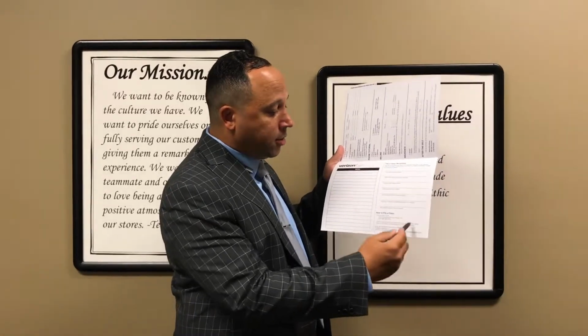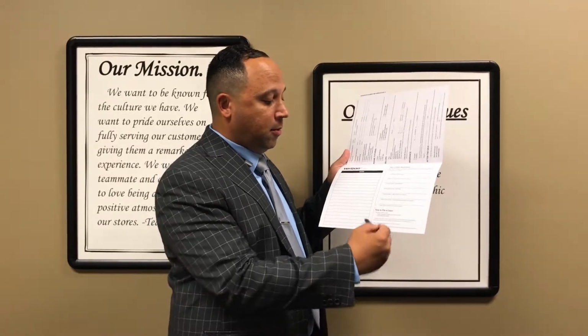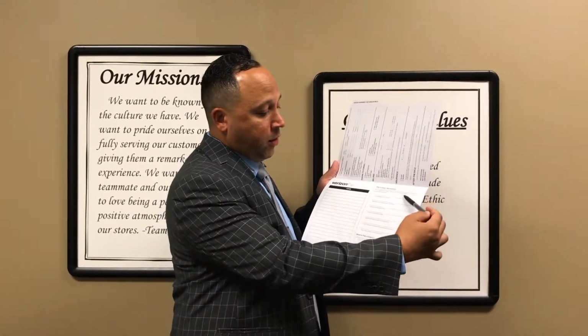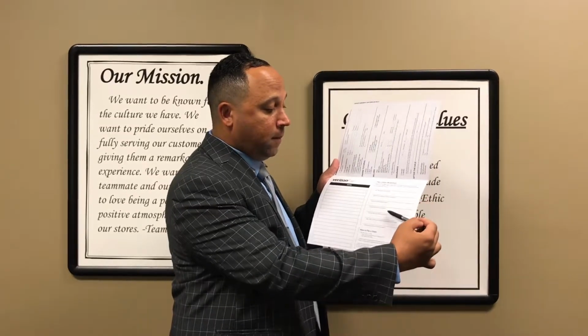And here's also a little section they can do it by phone if they would rather prefer to do it by phone. But this is a detailed section as to how they would make that claim. By helping them and filling this part out for them, they don't have to go hunting and trying to find this information.